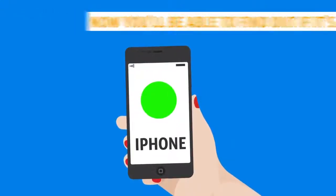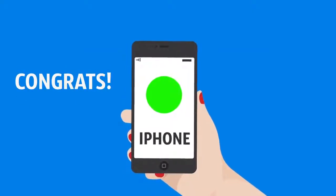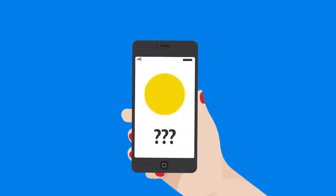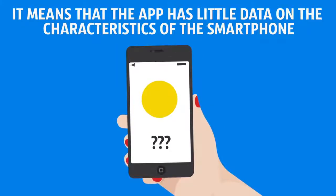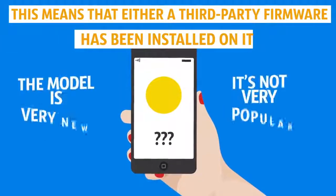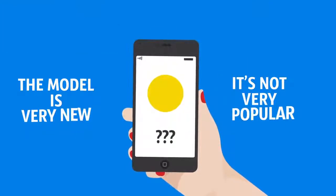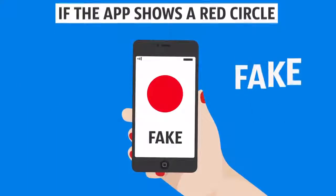If you see a green circle, the good sign, and the correct model name on the screen, congrats! That's an original phone. If the circle is yellow, it means that the app has little data on the characteristics of the smartphone. This means that either a third-party firmware has been installed on it, the model is very new, or it's not very popular. If the app shows a red circle, then it's most likely a fake.